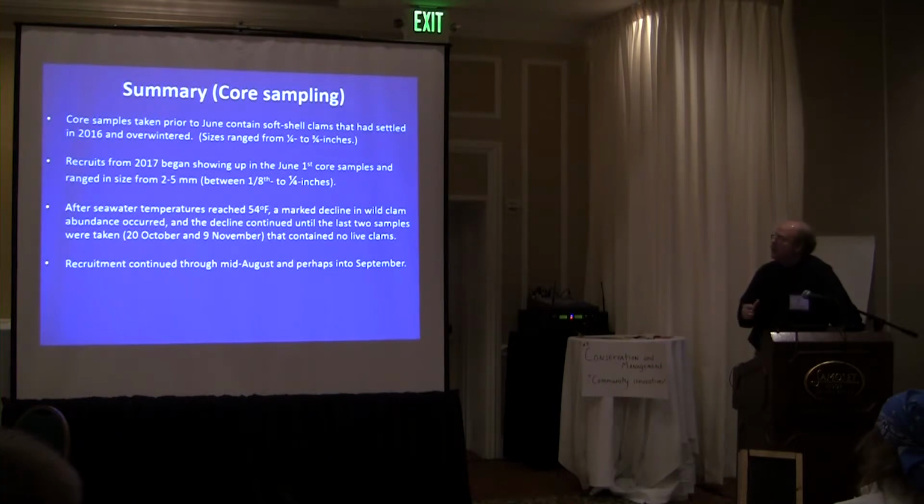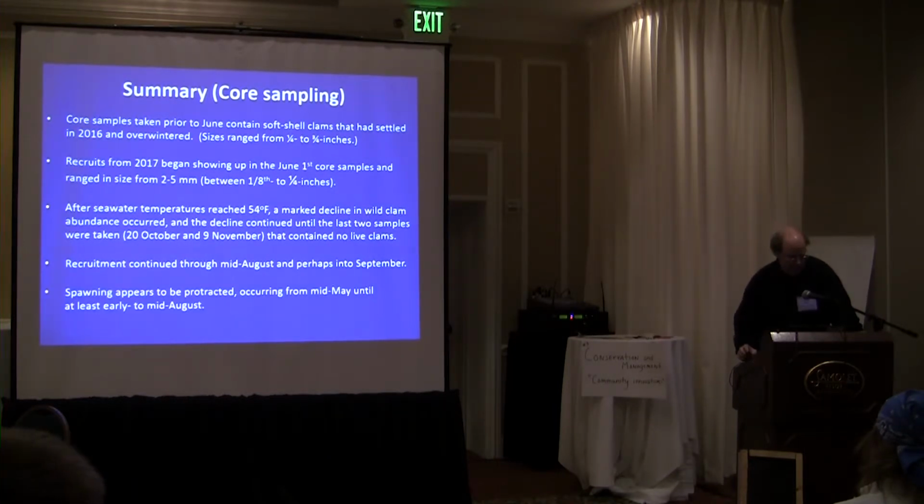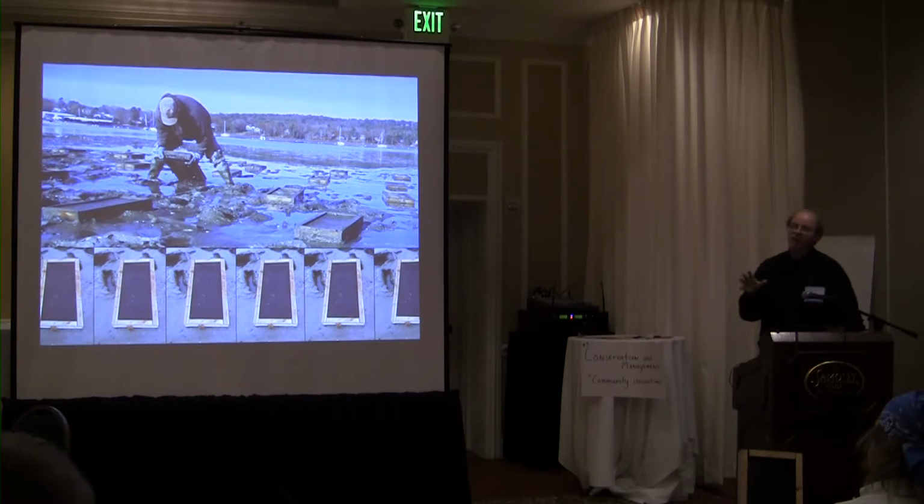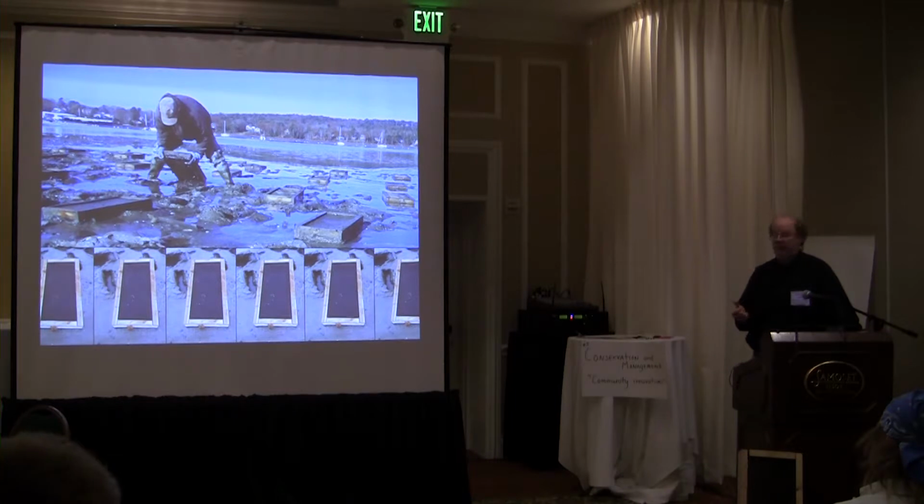Recruitment occurred throughout mid-August and perhaps into September. And then spawning, I think, appears to be protracted from what we found from the core samples, occurring from about mid-May until at least early to mid-August. Okay, so that's the story from the cores. Now let's see what the boxes give us.